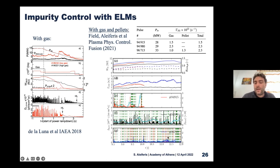And what we see in this case is that we have a more performant plasma, and this is the performance. This is basically the neutrons that are produced from DD reactions, which gives us a sense of the performance of the plasma. And we see that this high frequency, low intensity ELM regime is highly desirable.